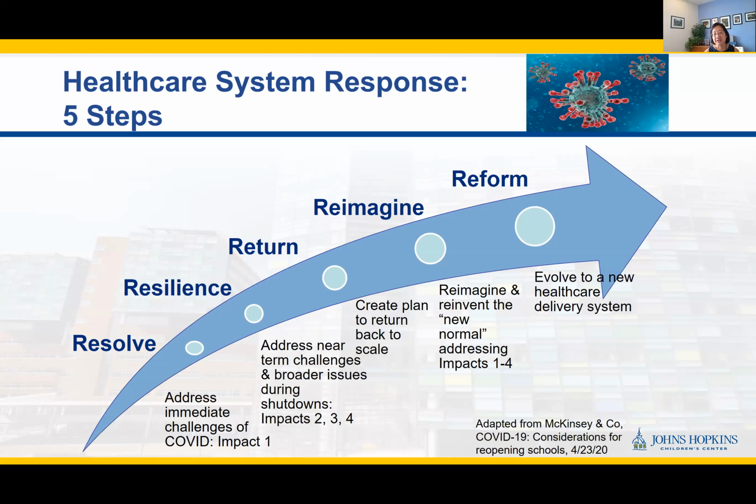And the impacts are related to the impacts that we talked about in a slide that Maggie showed earlier, really talking about the mental health impact of COVID, the economic impact of COVID. We've worked on return, on creating a plan to return back to scale. We're not totally at scale yet, but we're getting there. But I think we also need to reimagine and reform, because the healthcare delivery system is not going to be the same moving forward. I think that there are some good things and some not good things about how healthcare is changing. But we need to be really part of that discussion on transforming healthcare to make sure that we provide the best care for kids and families.